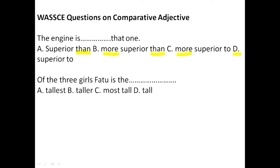Yeah, when we refer to three or more, we use the superlative. For two, we use the comparative. Absolute, just one. So you see, of the three girls, Fatou is the dash. Remember, it's a past question. Of the three girls, Fatou is the dash. Three girls gives you an impression of more than two, so we are to talk about the superlative in this case. A, tallest. It's fine. Without having to go far, A is the answer.